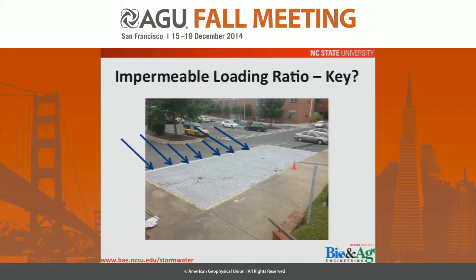All right. So one of the things that we have taken from this is knowing that you can cross over a threshold with respect to the amount of impermeable pavement that flows onto permeable pavement to the point that eventually the system could clog.